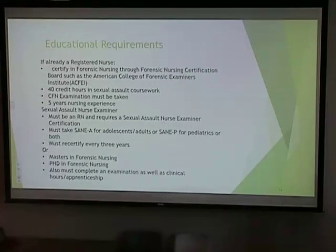If they are already a registered nurse, they must certify in forensic nursing through a forensic nursing certification board, such as the American College of Forensic Examiners Institute. They have to have 40 credit hours in sexual assault coursework. They're required to take an examination, and they must already have 5 years of nursing experience. If they are going to be a sexual assault nurse examiner, they must already be an RN and take the same certification test. There's one for adolescents and adults and the other one for pediatrics. They can take both, and they have to recertify every 3 years.